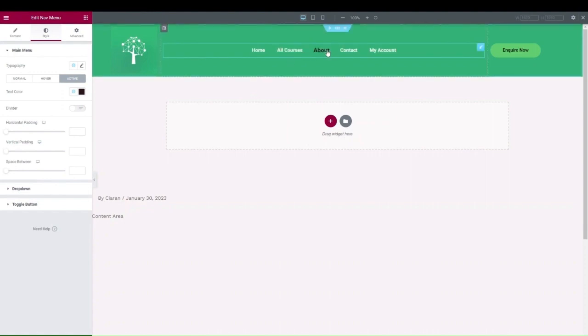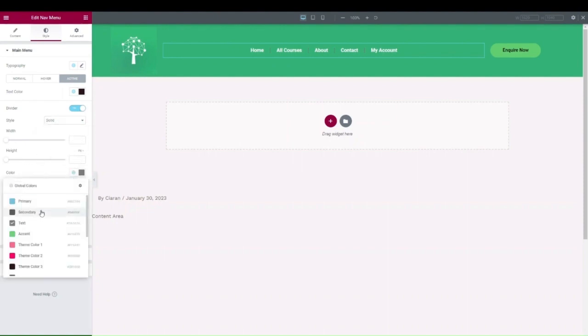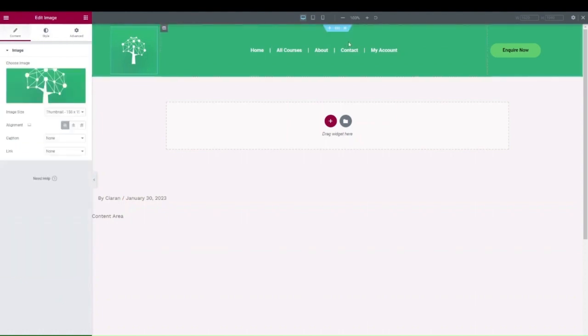It's up to you basically how you just want to do that. But essentially, you want to differentiate between the different states so that users know what they're clicking on and what page they're on. Also within styling, you can choose to add dividers, and you can choose what kind of dividers, divider styling, the width and height and color of them. If you think that might help the separation, or if you prefer the look of it, again, it's just down to personal preference. And that's it.